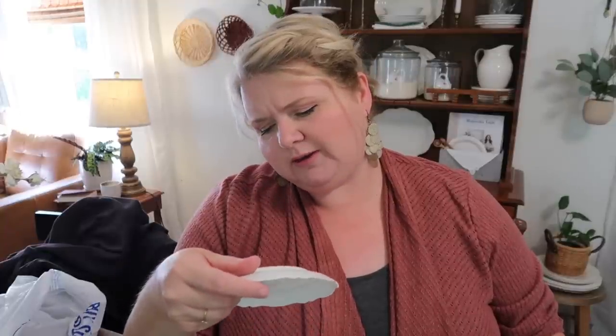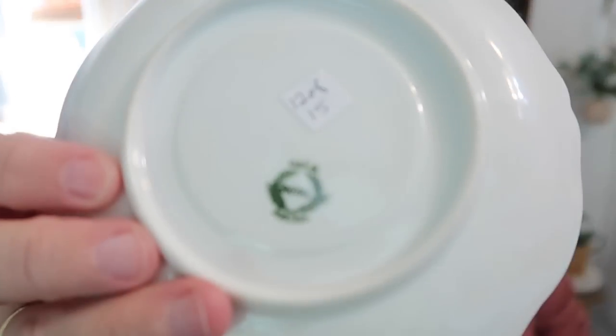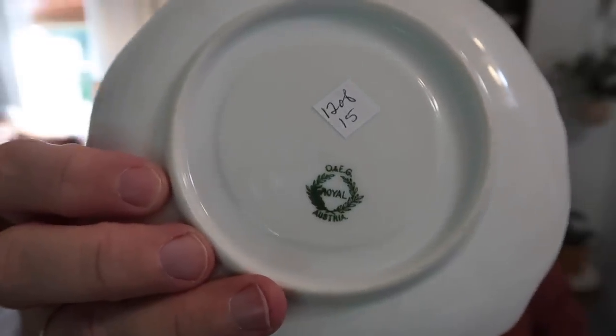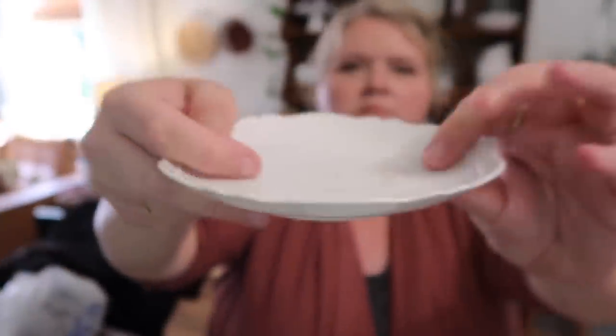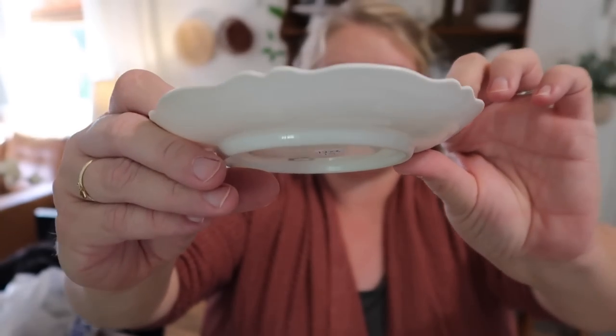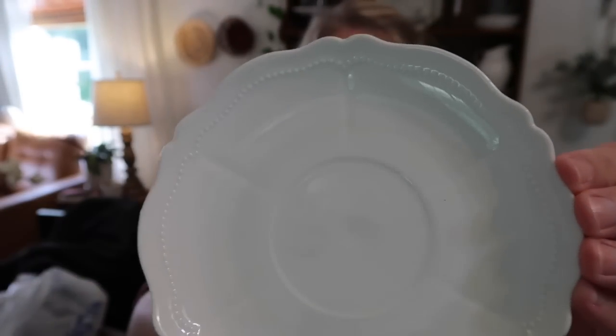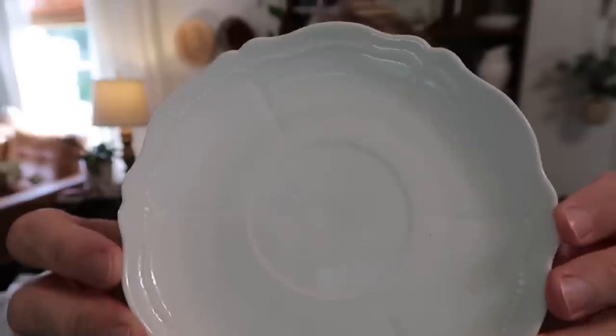Now the saucers are a little different. It says OEG Royal and then Austria at the bottom. And these are really pretty. See the scallops on there? I love it. Y'all know how much I love my scallops. Look at that. It's so pretty.